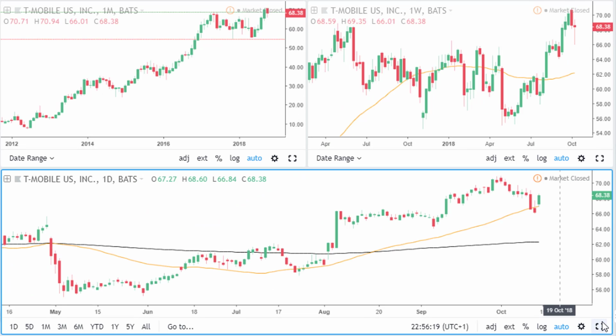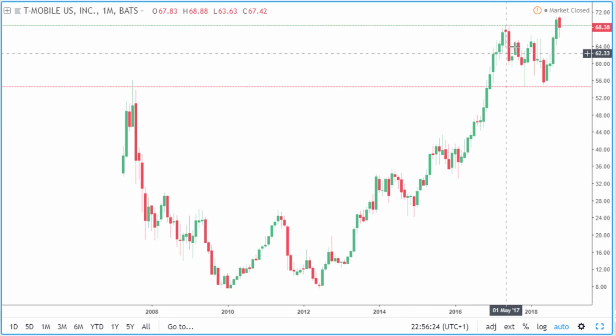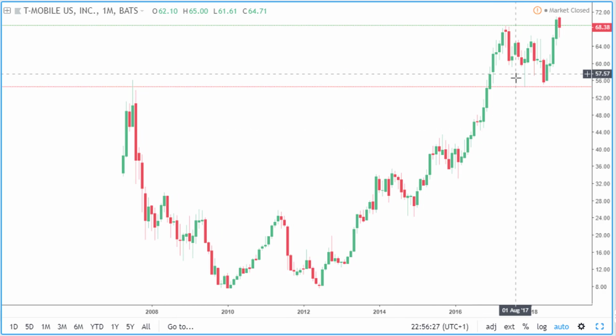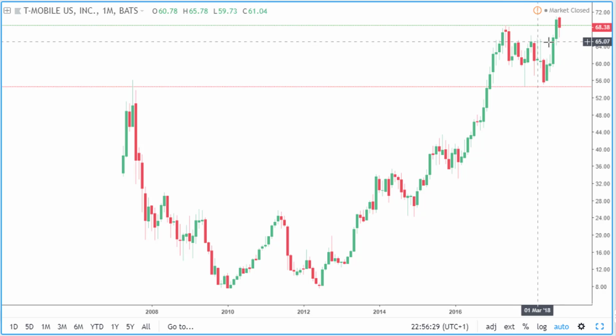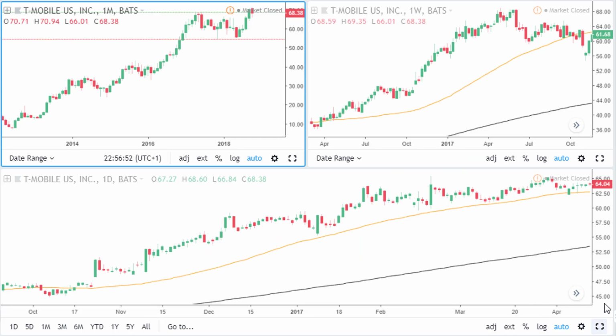The next and final stock for this weekend analysis is T-Mobile. On the monthly time frame, we can see that price was in between last year's high and last year's low, so a period of consolidation here. So we need to wait for price to actually move back above last year's high and above this high before looking for any long opportunities.